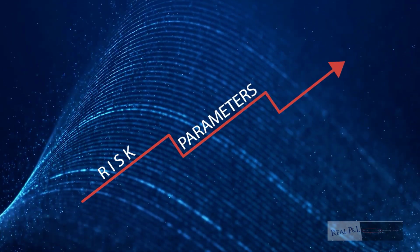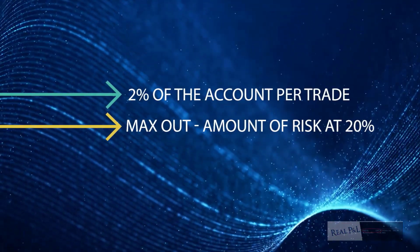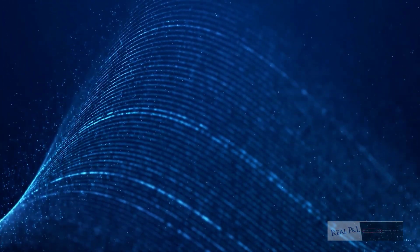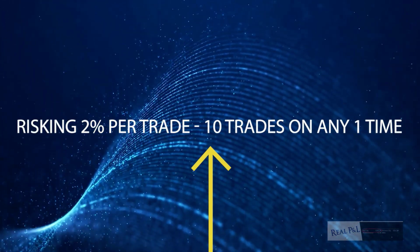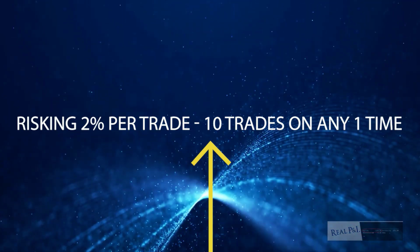The risk parameters are to risk around 2% of the account per trade and to max out the amount of risk at 20%. So this means if I'm risking 2% per trade, I can have a minimum of 10 trades on at any one time.